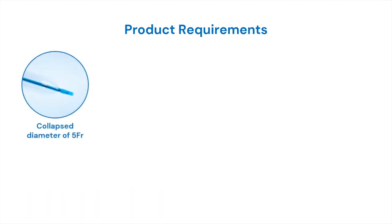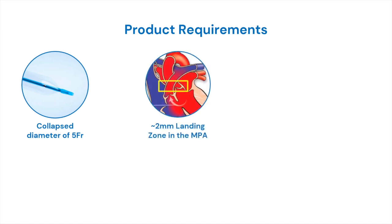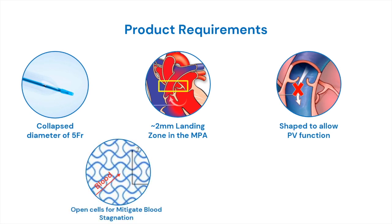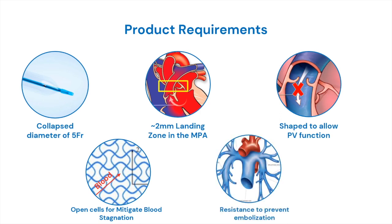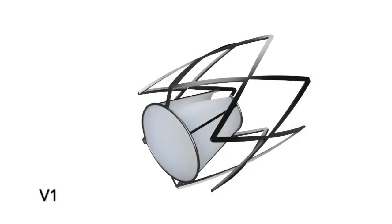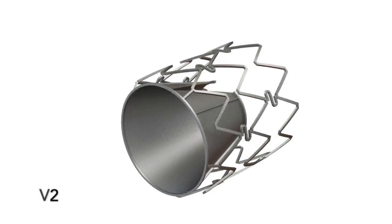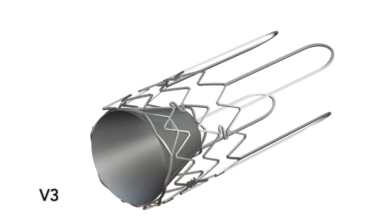Closely understanding our clinical needs helped us develop technical product requirements that accounted for device design and user needs. We found that the device needed to be compact enough to fit inside a 5 French catheter, sized large enough to anchor itself in a 2 mm landing zone within the main pulmonary artery, designed so that it does not impinge on the pulmonary valve, allows perfusion and mitigates stagnation of blood around the device through open cell geometry, and stays lodged in the artery to eliminate pulmonary device embolization. After rigorous solution landscaping and several concept iterations, we developed a device that embodies the user needs and technical requirements that were compiled during the design process.